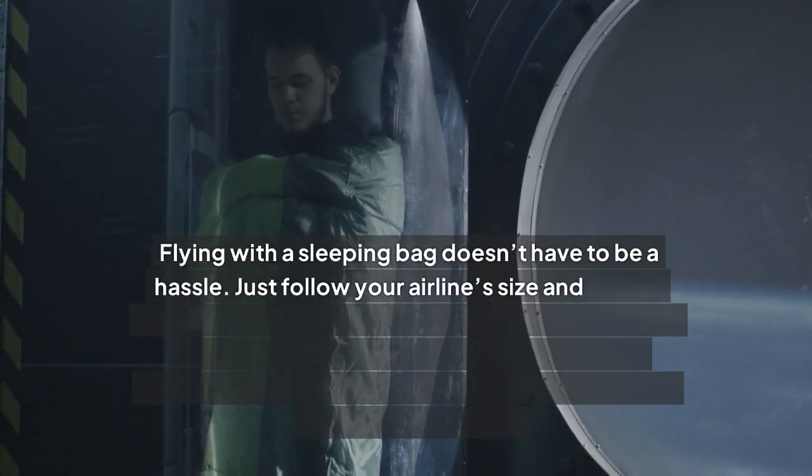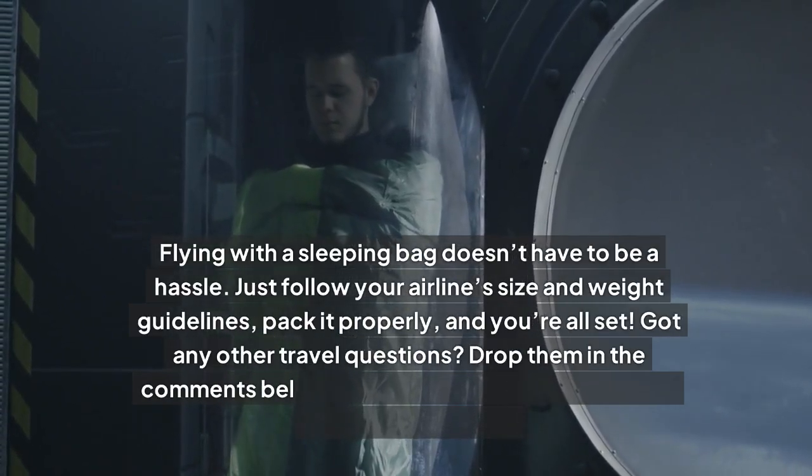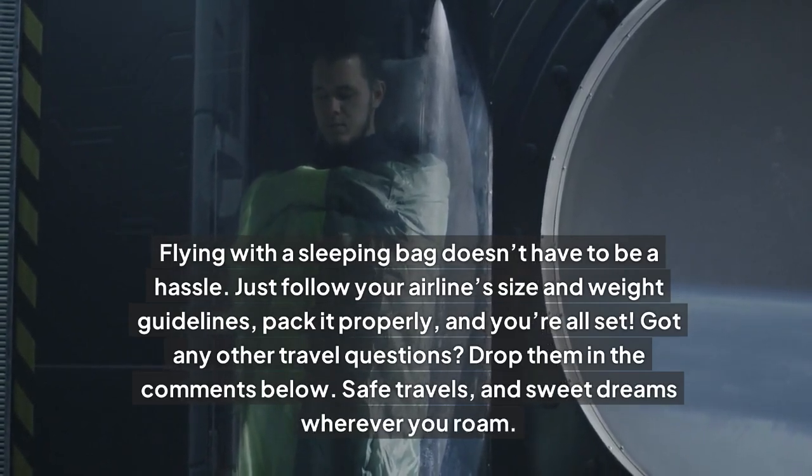Flying with a sleeping bag doesn't have to be a hassle. Just follow your airline size and weight guidelines, pack it properly, and you're all set.